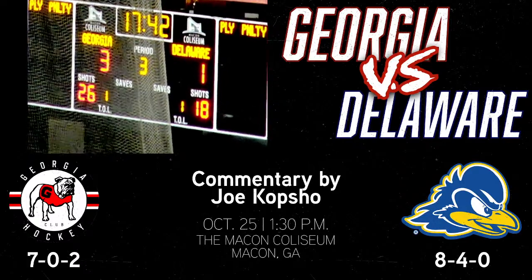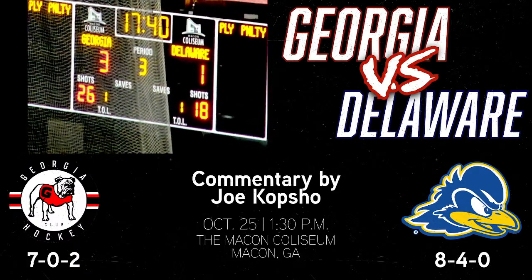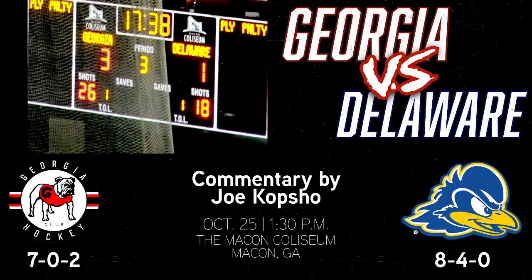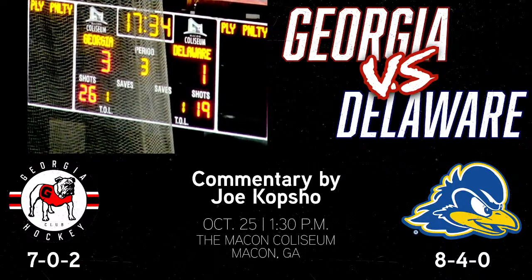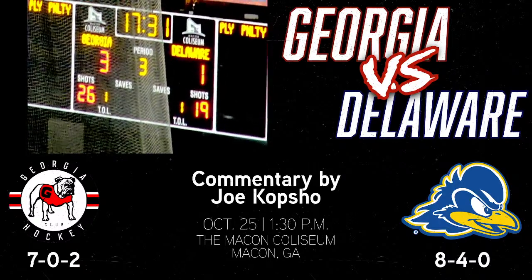Testino just able to get the big leg on it. The rebound out in front goes off a stick. That's Conway turning it to the side. It's now in the corner. Two great opportunities. Testino with his best save of the night, and Conway helping him out on the back end.